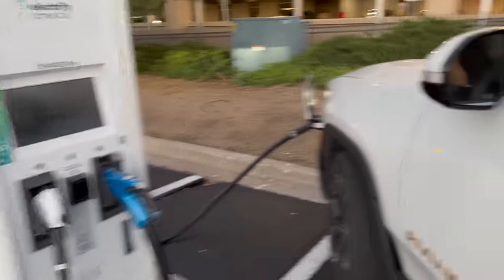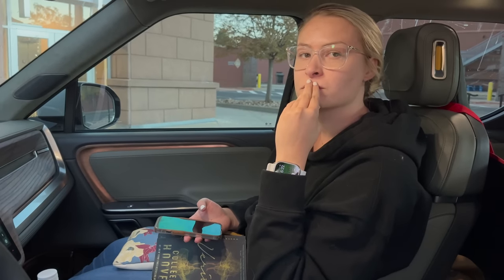I know, I would like to use this charger, but it's currently dead at the moment. So there's only the new 350 kilowatt ones to choose from. Do you think we just head out and continue the journey? No? Not with a broken truck.